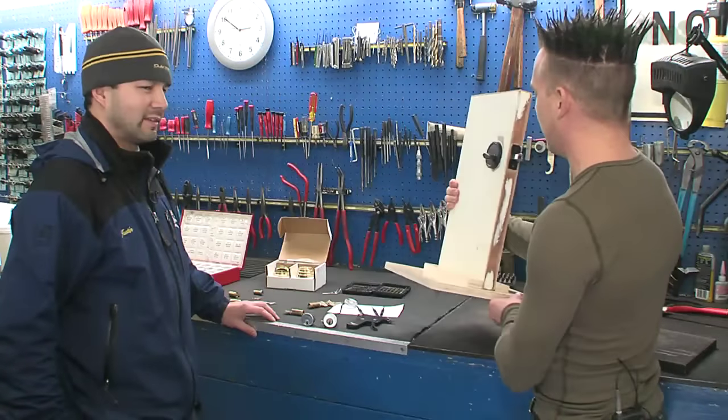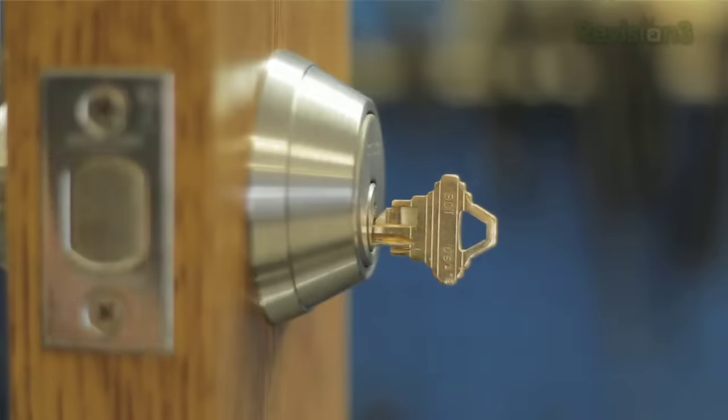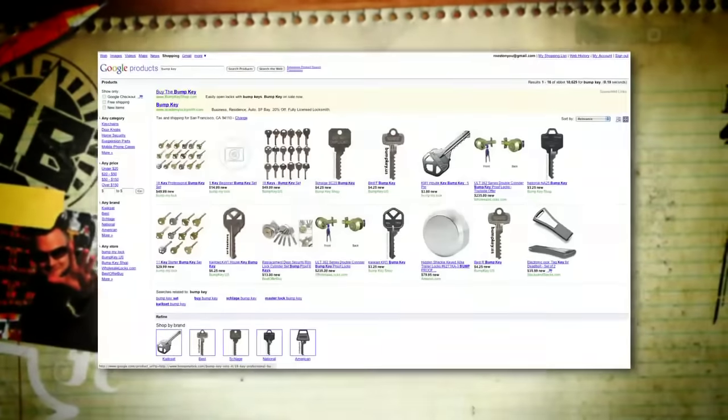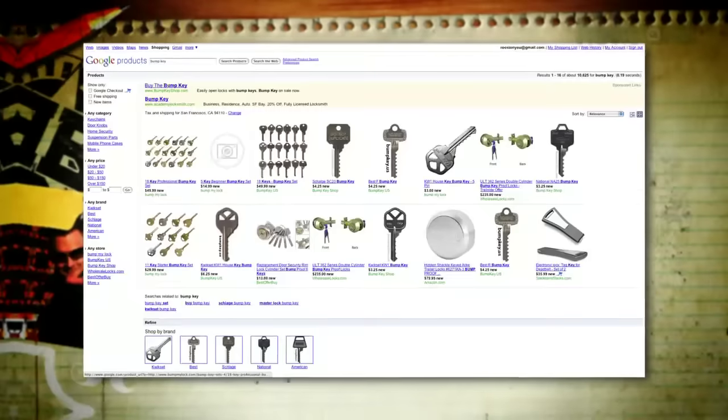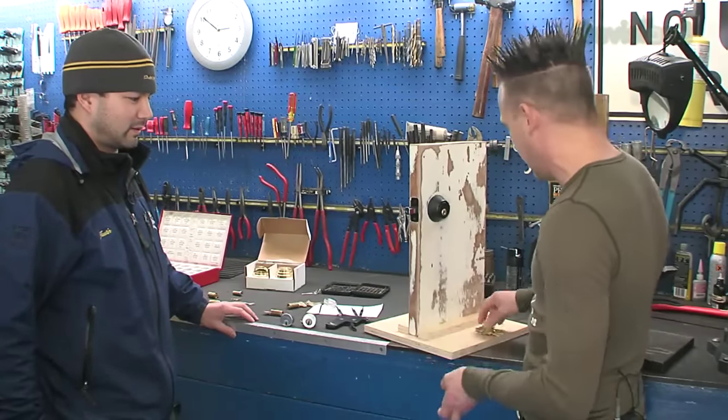So this is what we put together. Actually, my intern Chad made this. This is the actual lock from my house that we put on a dummy door. And then I went online and I Googled. All I did was Google bump key, and I got for like $8 a set of house bump keys. And in fact, I went ahead and I got the expanded one.